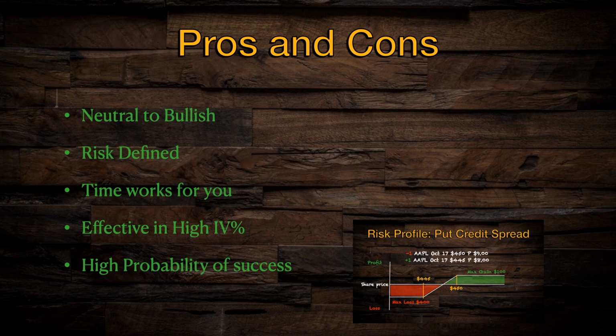While this strategy has a lot going for it, it's also important to understand what could possibly go wrong and force you to take a loss. The main two risks that can cause your position to lose value are large spikes in volatility and dips in the share price of the underlying stock towards or through your strike prices.